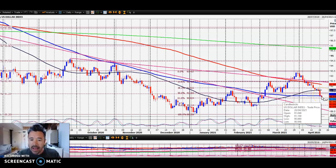We really are at the only support level that is left in the dollar index. If this doesn't hold, the bulls might as well just forget about it. They're finished. We'll probably retest the previous lows, and we'll probably break them. So we'll see what happens. But bearing in mind how oversold we are, this is a chance now for the bulls to really get hold of the dollar. So we could see a strong bounce from here.